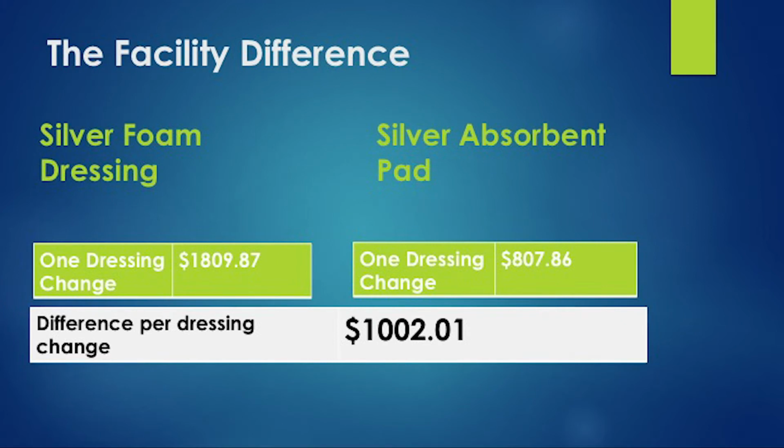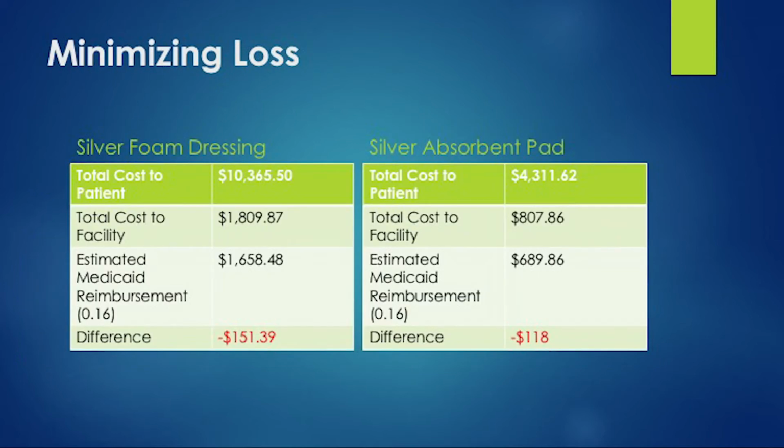Significant cost change as far as what I could find for us. So the silver foam dressing at $1,800 to the institution versus the silver absorbent pad at $800 to the institution would save us roughly $1,000 per dressing change. Looking at it also from a reimbursement standpoint, we all know that dressings usually are not reimbursed. They get tied into the DRG of the hospitalization. We still try to figure out, in the grand scheme of things, if we were to get reimbursed for this, if we use the 16 cents on the dollar for Medicaid reimbursement, how would we minimize our loss? And so we still take a loss on both, but there is a little bit less of a loss with the absorbent pad.